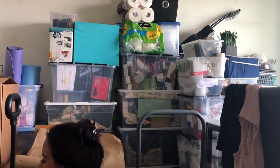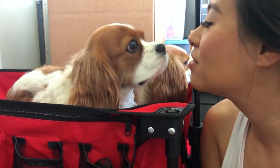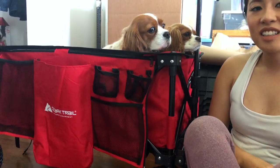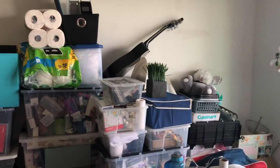Now, girls, where are we going? We have way too much stuff. We've been living in a bit of a mess for over a week now. How cute is this? You're too cute. Stay, girls. Look, it's Herky and Milton in the cart. Okay, here goes the mess.